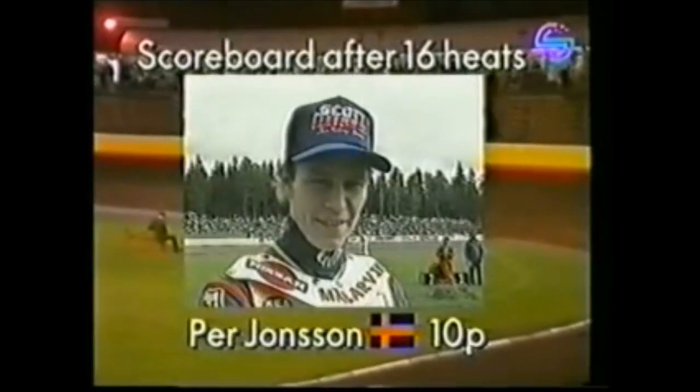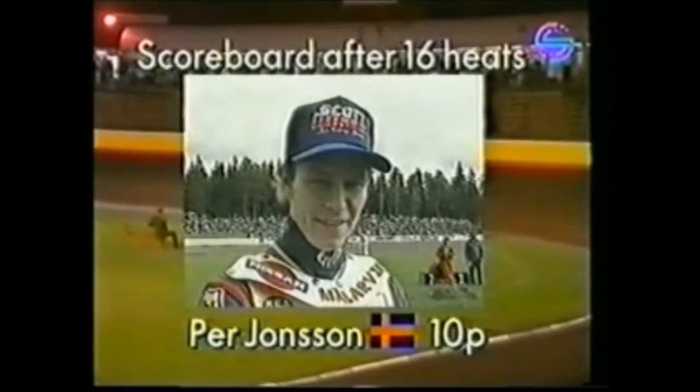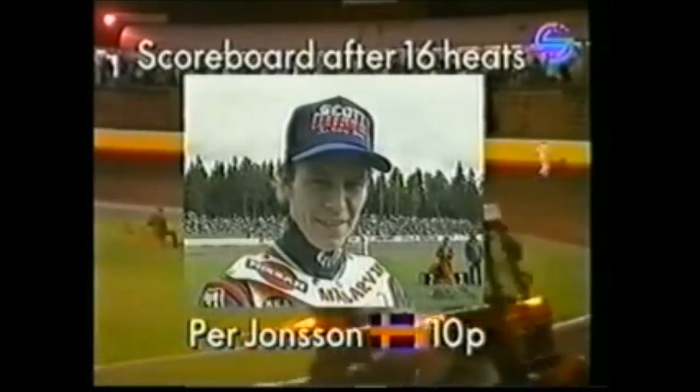And at this stage, drives underneath Shawn Moran on the first and second turn of lap number 2. He's now in front again. So Shawn Moran now lifts, goes underneath Jonsson on the third and fourth turn of lap number 2. And at that stage, he has a little bit of initiative and goes on to win the race. So Jonsson on 10 points after heat number 16. He's now dropped 2 points in this World Championship.